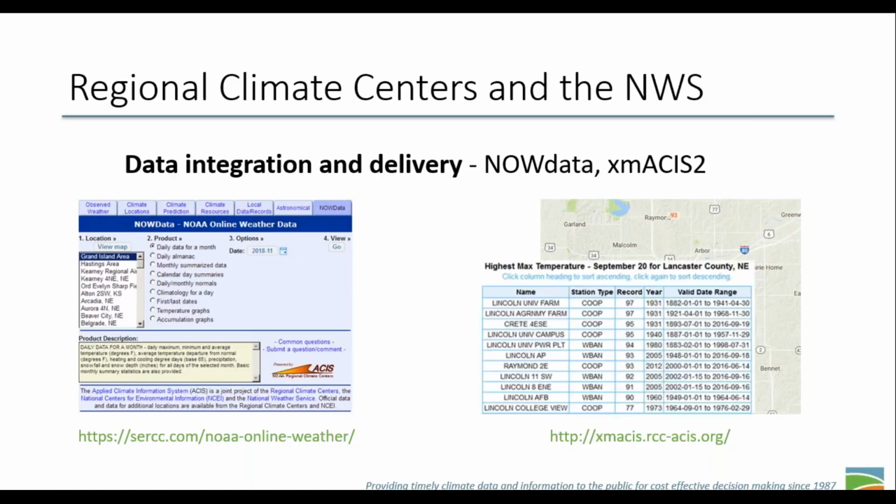And of course, the Regional Climate Centers also run the Applied Climate Information System. And this is the backbone of a number of climate products and tools that are out there, not just developed by us, but developed by partners and all sorts of people across the country.